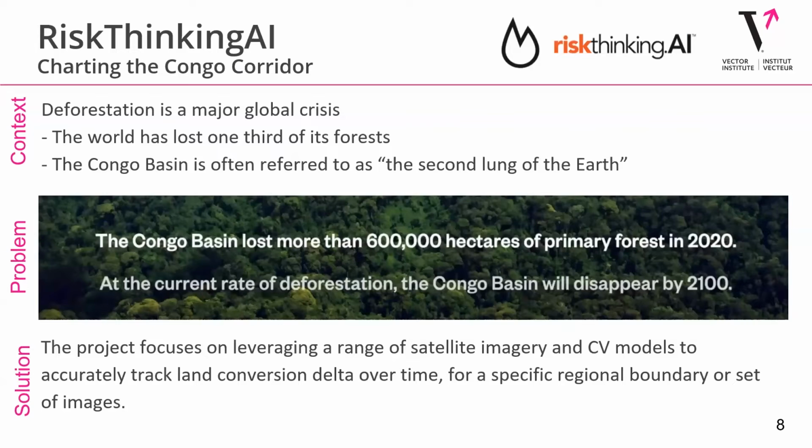Then, turning our attention to the next slide, we focus on Risk Thinking AI's project, which was charting the Congo corridor. This project is set against the backdrop of a major global crisis, which is deforestation. We've lost one third of the world's forests, a staggering statistic that underscores the urgency of our work. The Congo Basin, often hailed as the Earth's second lung, exemplifies this crisis, having lost over 600,000 hectares of primary forest in 2020 alone.